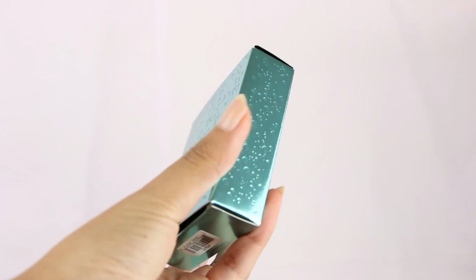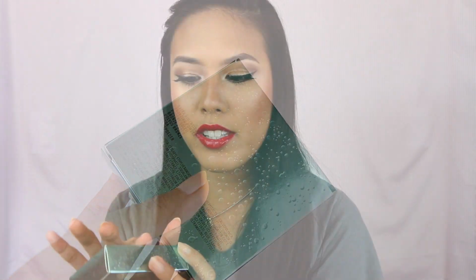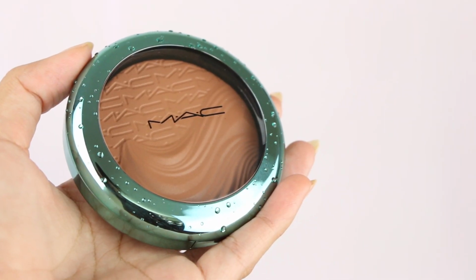I think what really caught my eye with this collection is the packaging, and I know a lot of you agree with me on this. I think MAC did a phenomenal job at the packaging for this summer collection. They didn't just think about the actual product itself, but also the box packaging, because they have this embossment of water drops around the box. And when you look at the actual product itself, it has these water droplets that look very realistic. And all the products in this collection come in this very reflective metallic turquoise packaging, which is really cool and very unique.